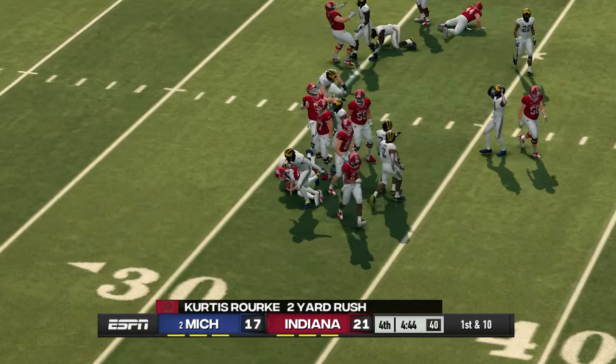Fires quickly, and he's got his man. They'll bring him down at the 42-yard line. Gain of 17. First down. First and 10. Ball on the 42-yard line. Just under 3 to go in regulation.